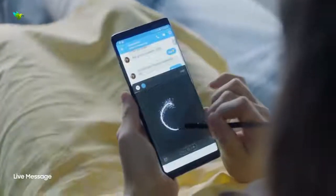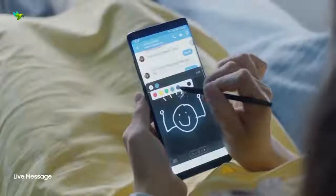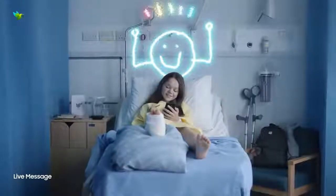The S Pen also opens a whole new way to communicate. Create your own live message to express yourself in fun and unique ways.